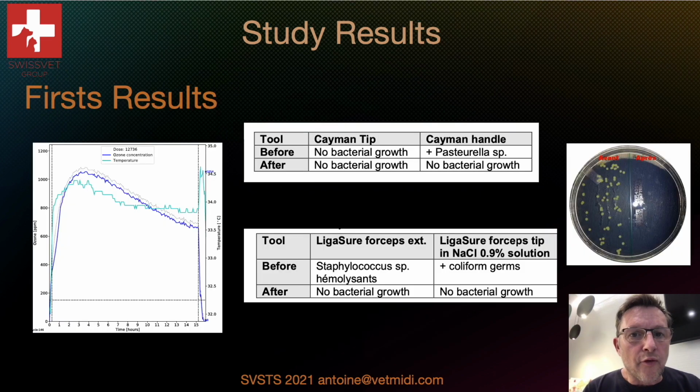Here are the results of one of the first cycles we did for validation. As you can see, it's a little bit more than 12 hours, and as you can see also, the machine completely destroyed the ozone after the cycle. So when you open the box, there is no ozone at all inside. I had contaminated the instruments myself for this cycle, the caiman and the ligature. And as you can see, you have sometimes pasteurella, you have coliforms, you have staphylococcus. And after the cycle, you cannot find any of these germs in the lab.